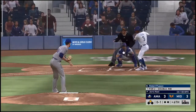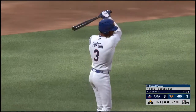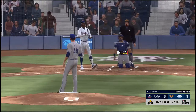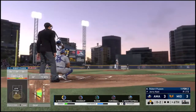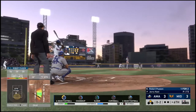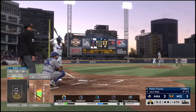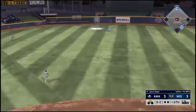Stepping in now, Robert Poisson, as the changeup to him drops in there for the first strike. A hit in 2 at-bats for him at this point in the ballgame. Just a bit late, and he's fallen behind 0-2. Nothing-two count, and the pitch. High in the air out to center field.